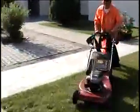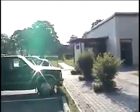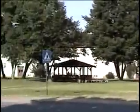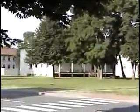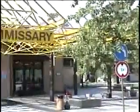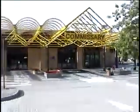Building 348 right here. This is the female dorm. It's actually mixed, but mostly female. This is the commissary.